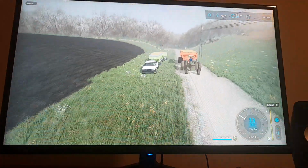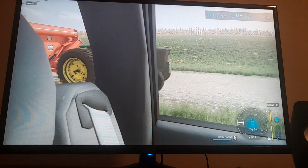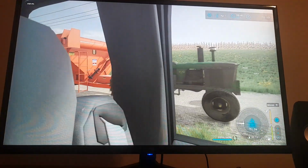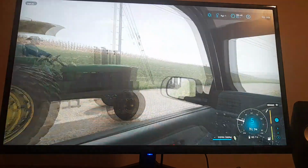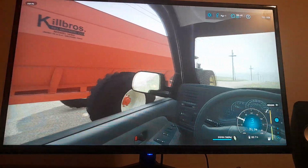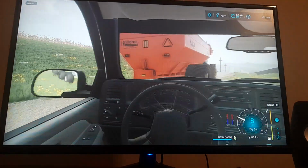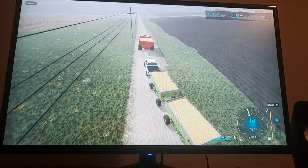Hey, you can't be doing that. Are you flooring it right now? Floor it. Give it everything she's got in the 5020. I think I got a pit stop at my farm real fast. Floor it. Come on. You got this. Don't take a turn, just go straight.